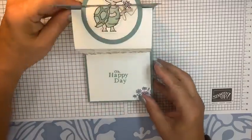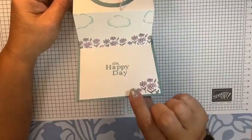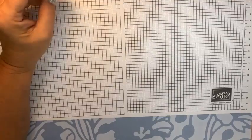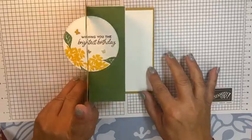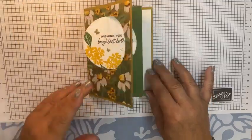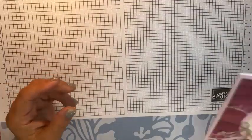And then on the inside, we put the little happy day and some clouds and flowers in there. So a gorgeous card. And then this is the one I got in the swap. These all have some really fun folds. Isn't that fun? Look at that fold. I love it. So we did this one yesterday.